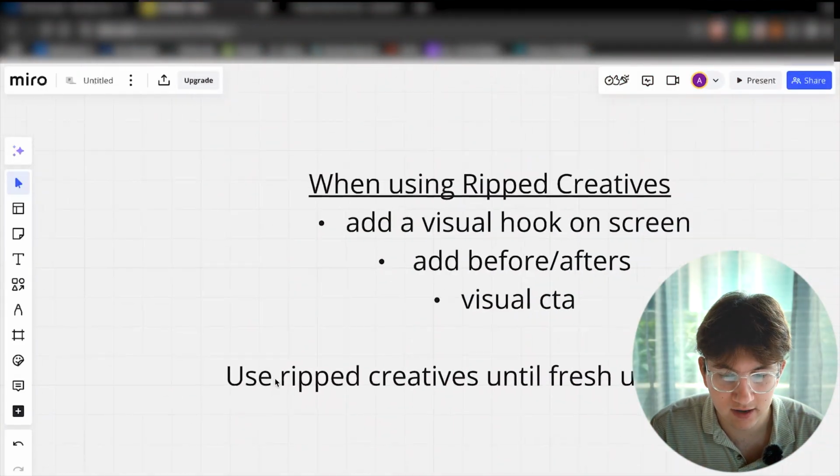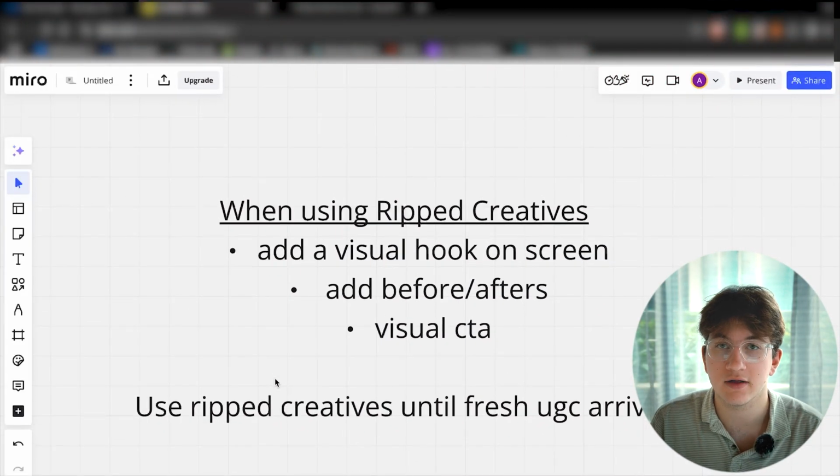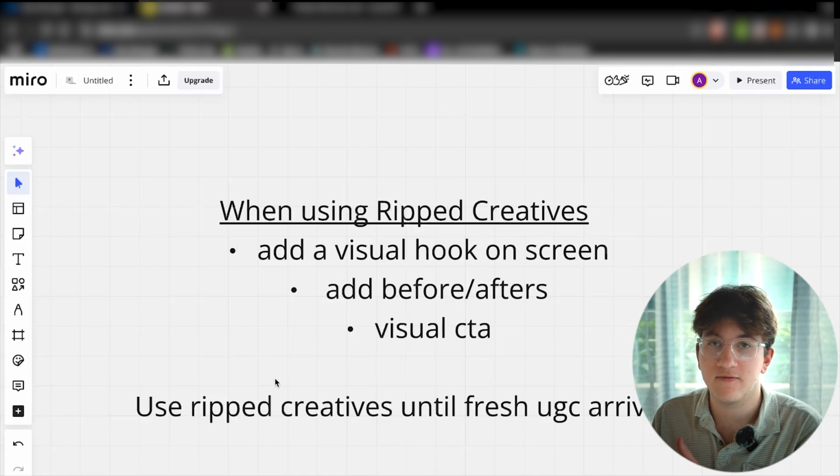So yeah, now once you have all your market research done, it's finally time to make the creatives. Now I think it's fine to use rip creatives as long as you know your target audience and they like that UGC style. On TikTok, there's 99% UGC videos. When you're using rip creatives, make sure you add a visual hook on the screen. If you want, you can also add before and afters.